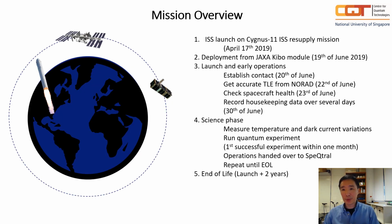Now, the mission overview is actually as follows. We launched on April 17, 2019 to the ISS, where it was stored for a few months before being pushed out of the space station on 19th of June 2019. And after launch and early operations, we wanted to establish contact, and we managed to do that very early. Right the next day, we established radio contact, and then we got the first accurate two-line element describing the orbit of the satellite from NORAD on the 22nd of June.